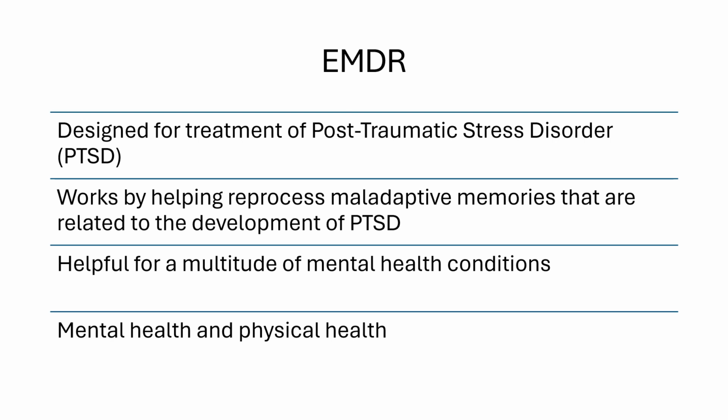EMDR has also been found to be helpful in the treatment of other disorders outside of PTSD, such as addictions, mood disorders, and functional neurological disorders. The presence of mental health conditions has been linked to greater instances of physical illness, and they often occur together. The same applies to individuals who have experienced traumatic events. They have higher rates of many illnesses, such as diabetes and cancer.